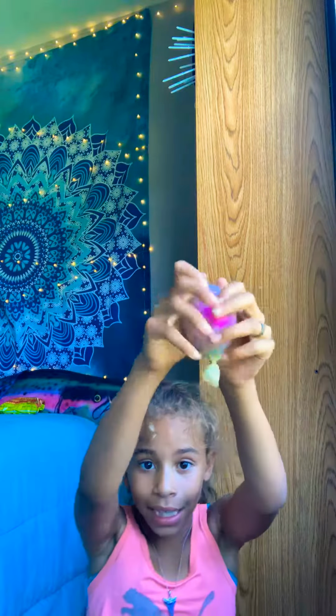Now, this one, I like that it dyed it. So, I give it a 22. I like the texture and all that stuff.